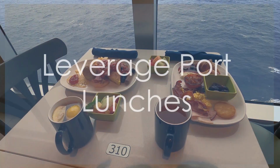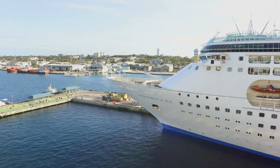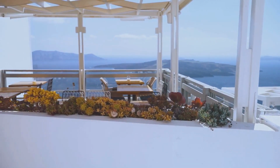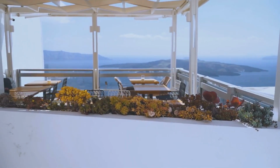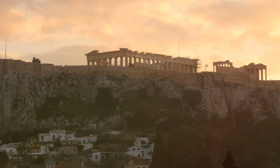Eating on the ship can be costly, especially if you're considering specialty dining options. A smart way to save money is to plan your meals ashore during port days. Local eateries often offer more authentic and less expensive meal options compared to shipboard restaurants. For instance, while docked in Athens, a friend enjoyed a hearty, authentic Greek meal for just $10, significantly less than a similar meal on board.